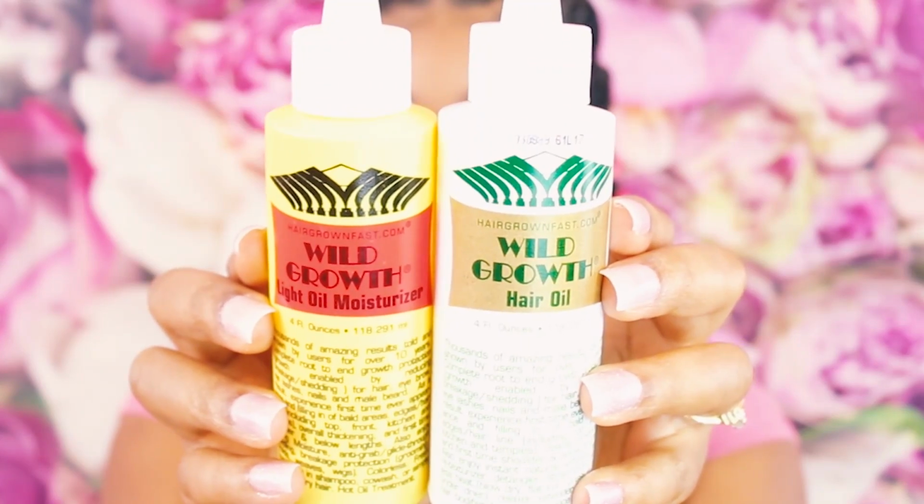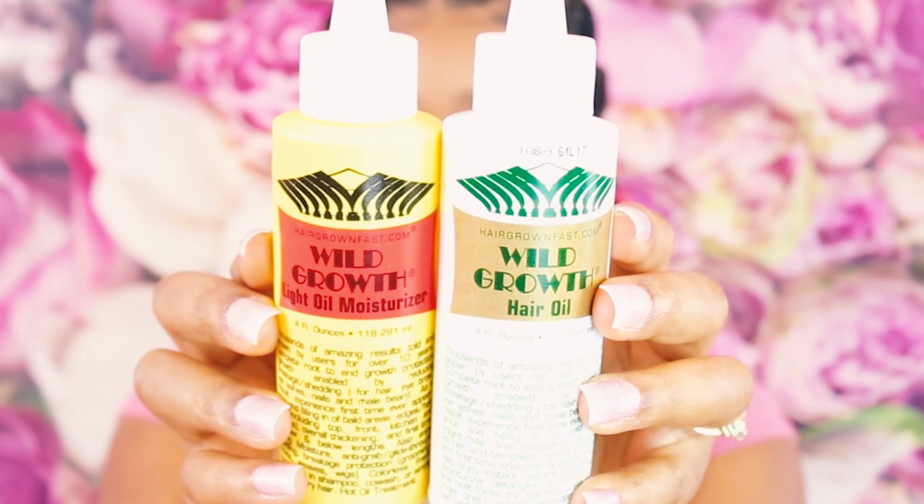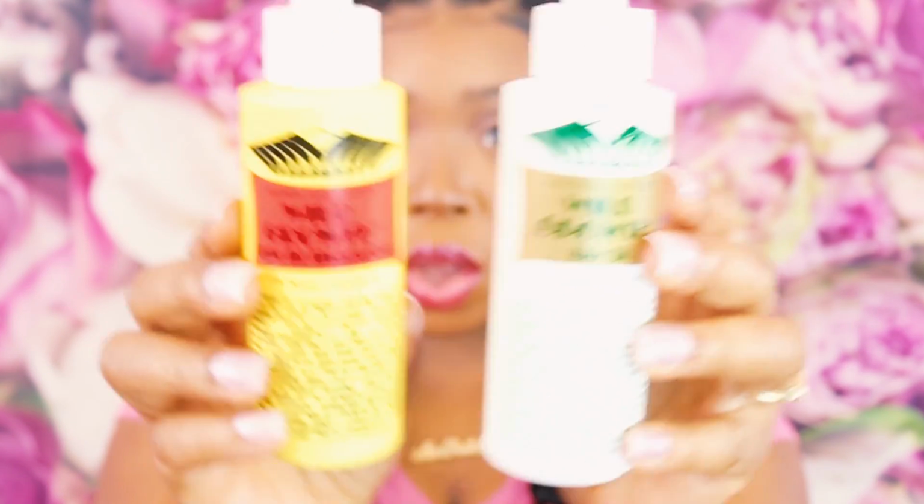So that way it's very easy for moisture to penetrate into your scalp and into your hairline so that you can grow your edges back. The third thing that I did to grow back my edges is I use edge growth oil every other day. The routine I did when I was using the edge growth oil is I actually put edge growth oil on my hair and then I would skip a day.